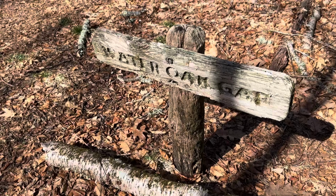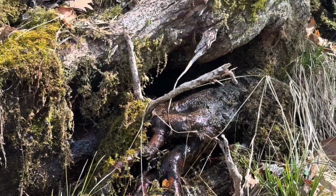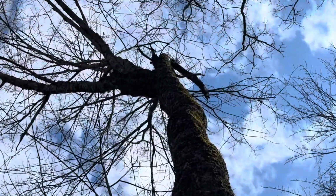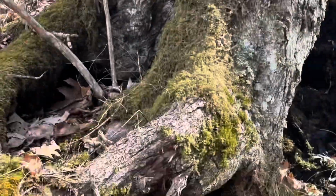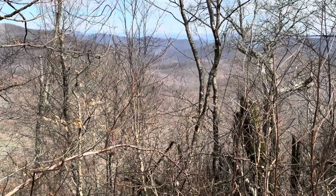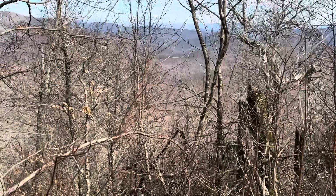I have made it to Water Oak Gap. This is pretty cool. That spring is running right out from under the roots of this tree. Apparently the mountains are singing. I don't know if you can hear it, but I can hear music.